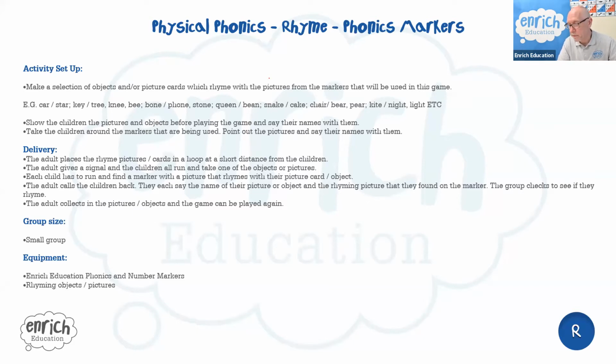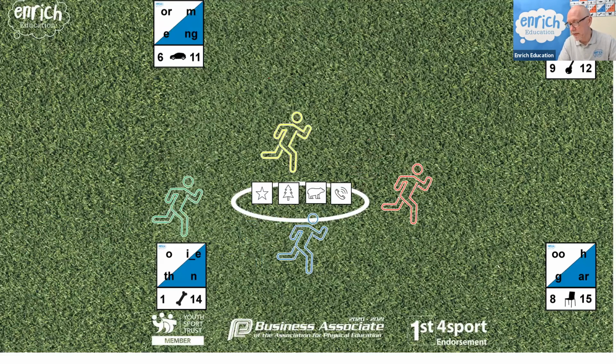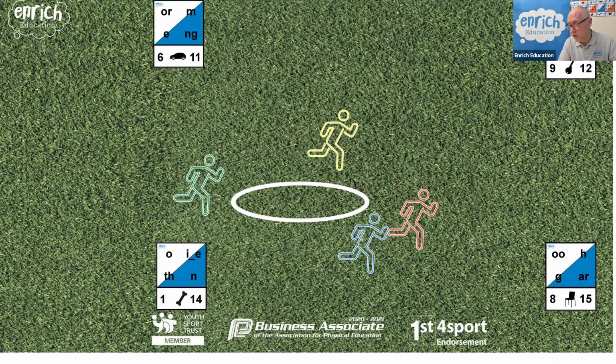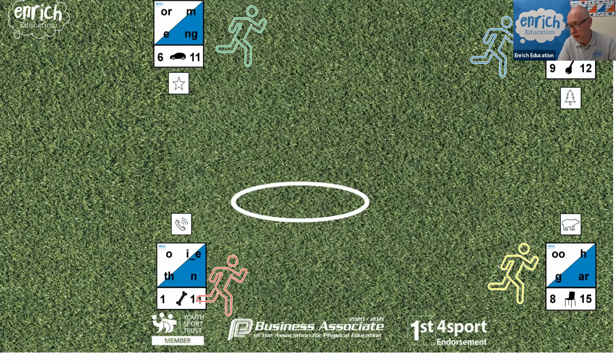children. The games in the physical phonics pack could all be played outdoors, although most could also be played in indoor spaces, so for example your school hall. So there's a set of objects or pictures in a hoop at a distance from the children. At a signal from the teacher, children have to run and take one of these and then find one of the markers that has a picture which is a rhyming match with their picture. So for example, star and car, and key and tree, and so on.